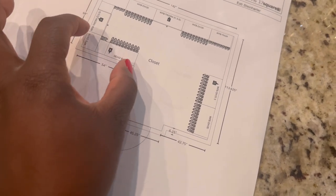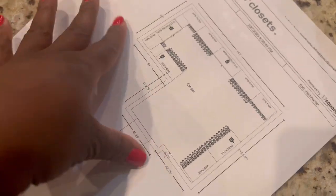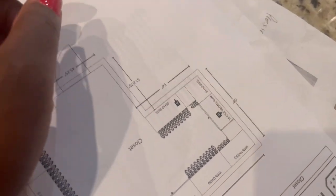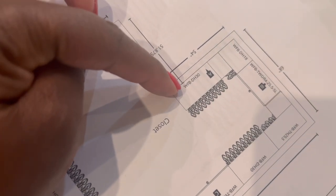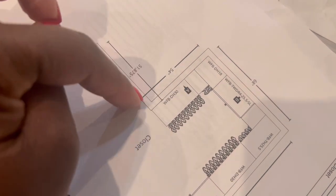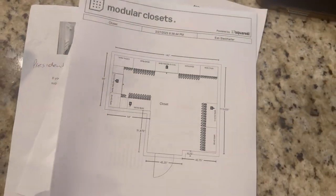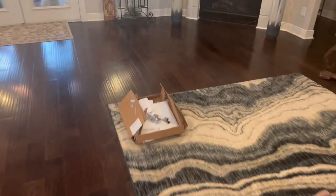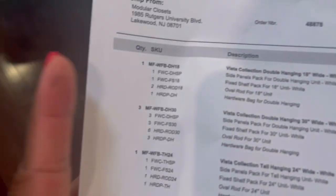And of course, he has this little itty bitty side. Yes, I just said a little itty bitty side. And then they have it labeled which modular pieces those are. So that comes in handy because now we have this. This is the packing slip.